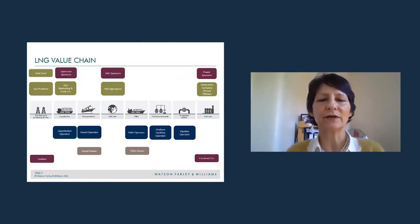And those technology and market changes have really enabled, we feel, the difference in LNG value chain to emerge. And that is basically seen in the emergence of LNG to power projects.